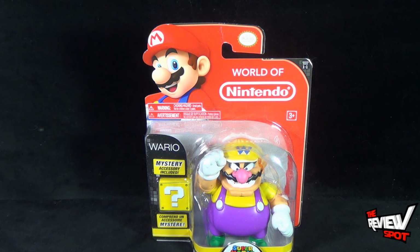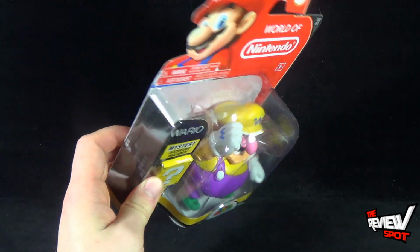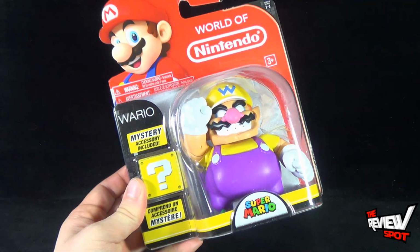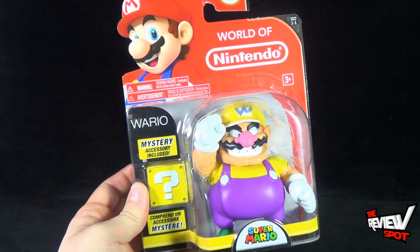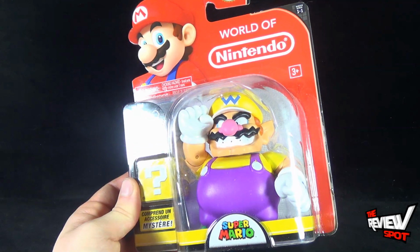Coming from Series 1-1, Wario comes with a mystery accessory included. I'm not really sure what accessory you would get included with someone like Wario, but it's very exciting to see Jakks Pacific still continuing to expand on this line. Granted, this is still only 1-1, and we've already had a look at the Bowser, the Link, the Yoshi, and the Mario, but let's hope it continues.